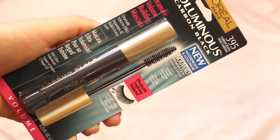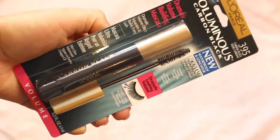I also have a mascara to share with you guys, and this one is a repurchase again. It's by L'Oreal, and it is the Hydrofuge in Voluminous Carbon Black. That is a mouthful. I really enjoy this because it's super black, and I know pretty much every mascara has a black shade, but this is just really, really black.